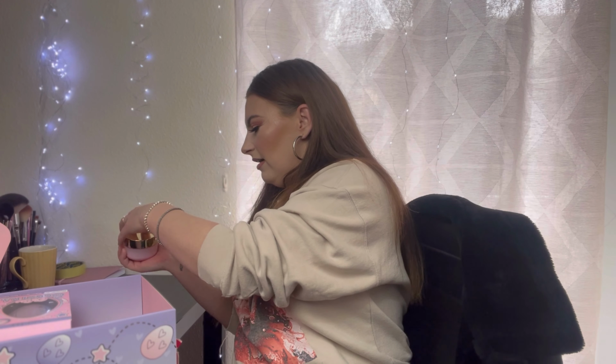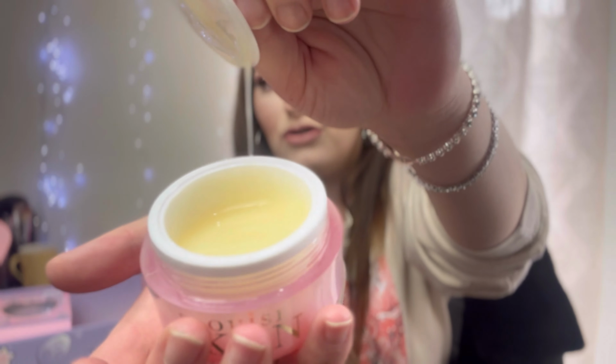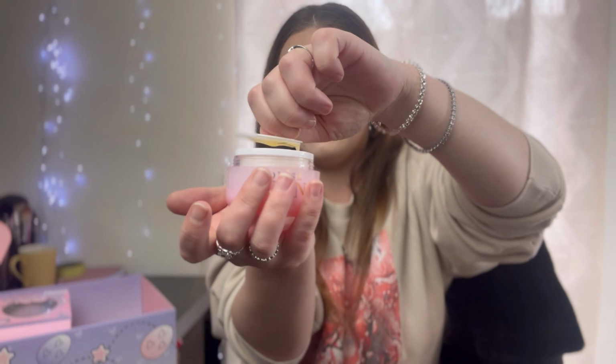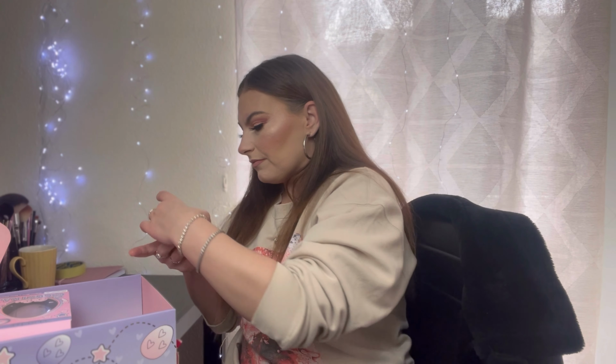Let me see if I can show you the color of it. It's almost like a custard color. I don't want to tip it too far because it is really, really liquidy. But I'm not too sure what this actually is. I will have to have a look on a website. But yeah, so this is the texture skin. It actually feels like a moisturizer. It does smell really good though, but I will have to look that up and see what that actually is. But yeah, so we've got a texture treatment. Again, not too sure what it is, but happy to receive that.